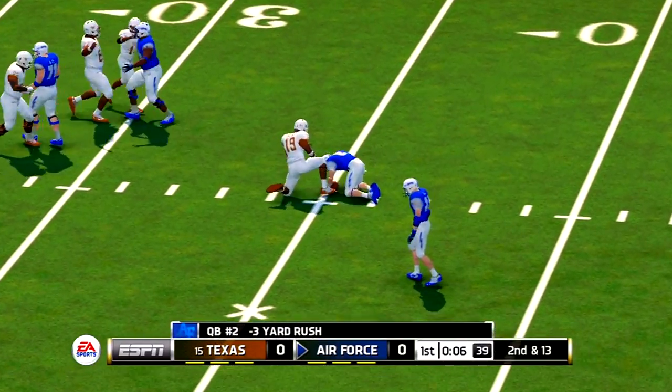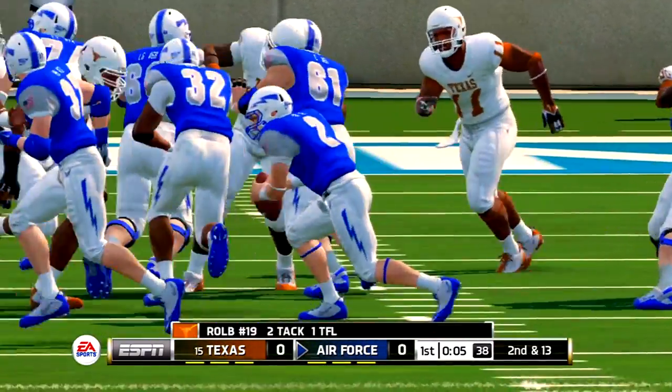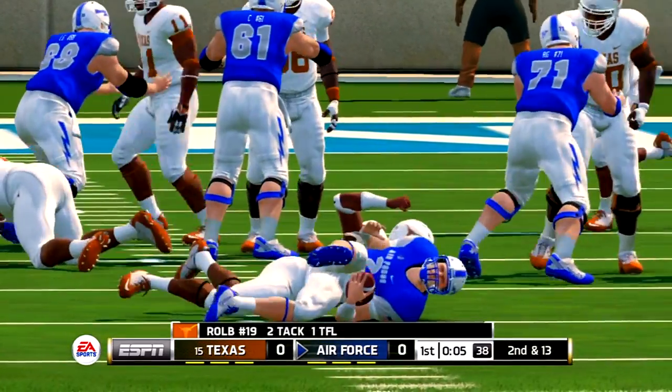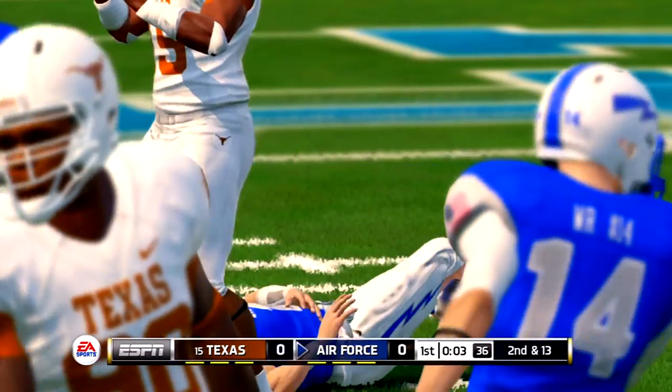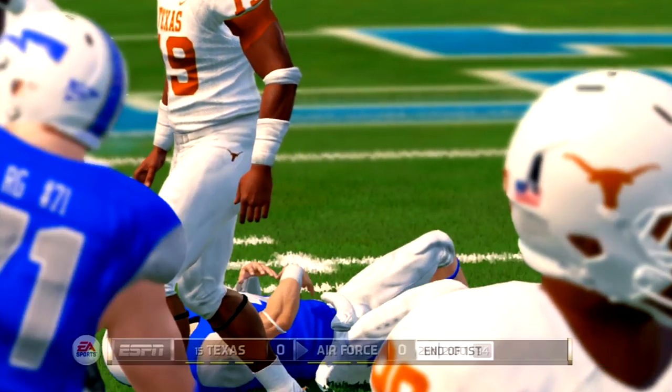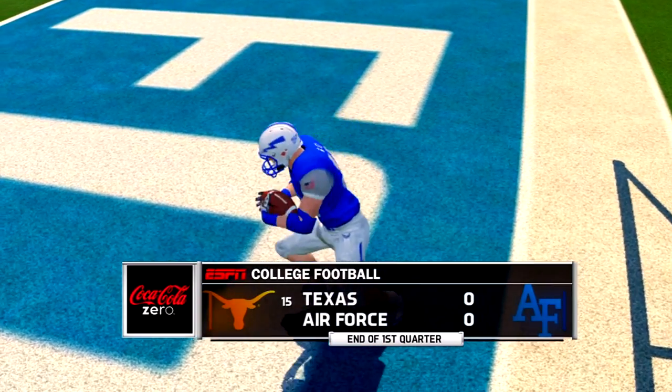Tackle around the 31-yard line. The D line did a good job of nullifying the blocks up front, and that allowed the linebacker to roam free and make the tackle in the backfield. So at the end of one, still no score.